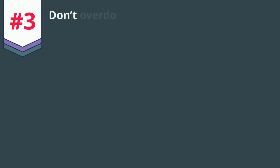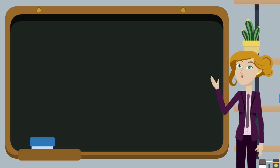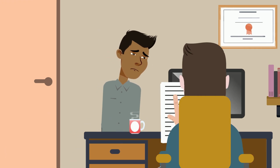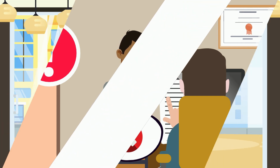Lesson 3. Don't overdo the question marks, exclamation marks, and quotations. Just like with everything else, these 3 punctuation marks have their limits. However, some writers seem to have a difficult time defining them, and we often end up reading papers that overdo them. This is especially true when it comes to exclamation marks.